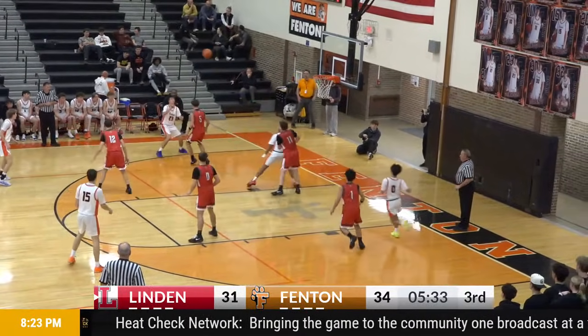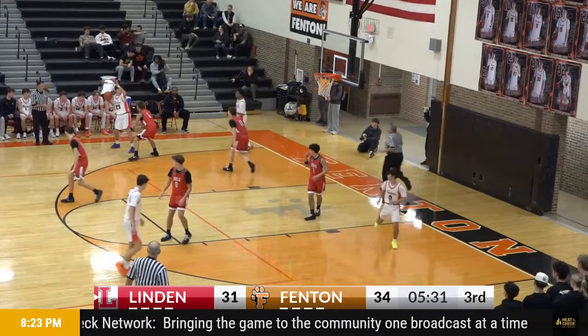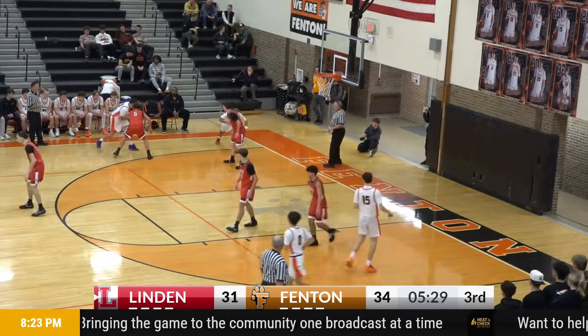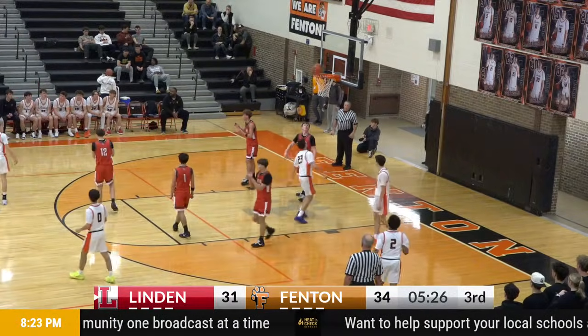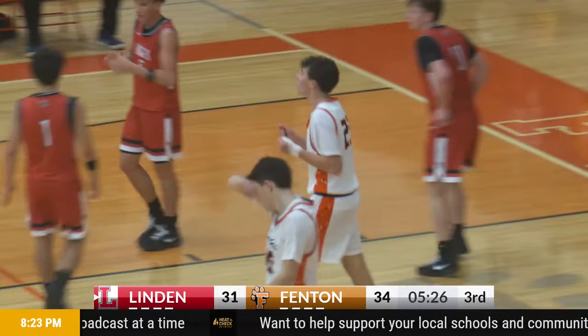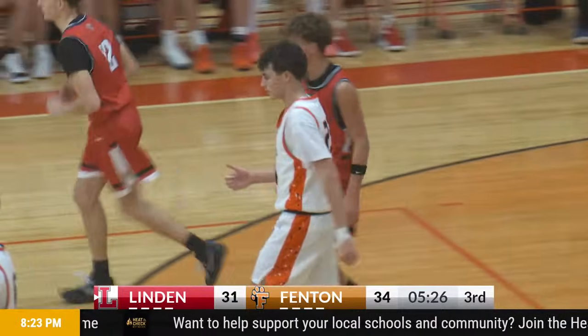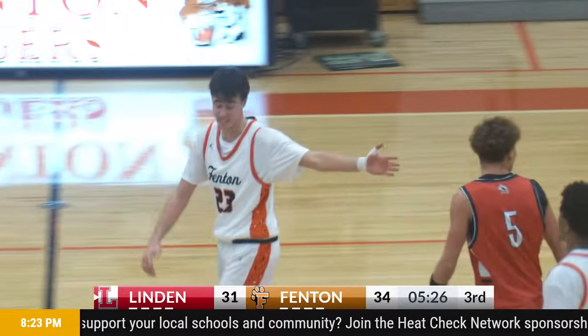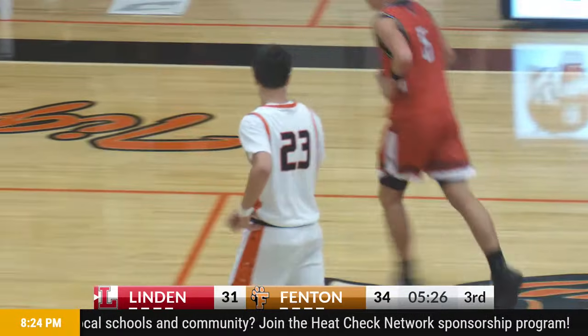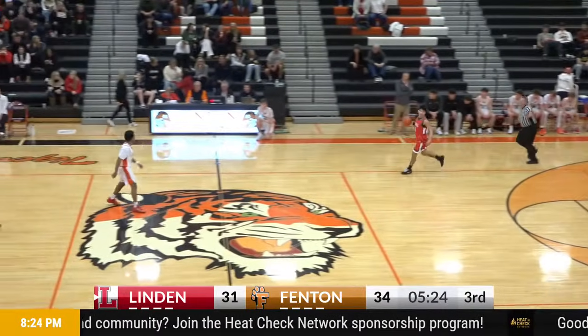Brown dishing. Pearson wants him to clear out. Go one-on-one, and he gets called for 5 seconds instead. That was a quick 5 seconds, and the defender really wasn't putting pressure, so it's a little confusing on that one, but it happens.